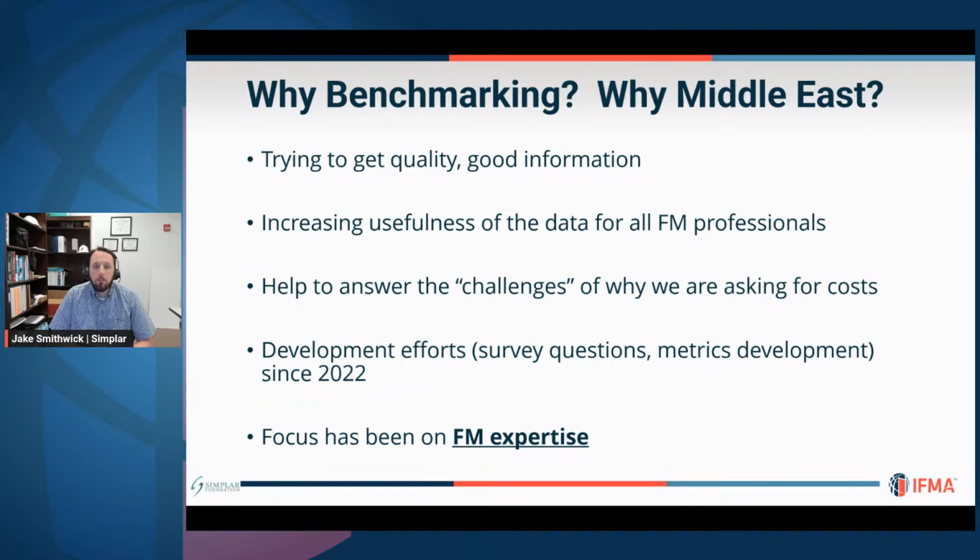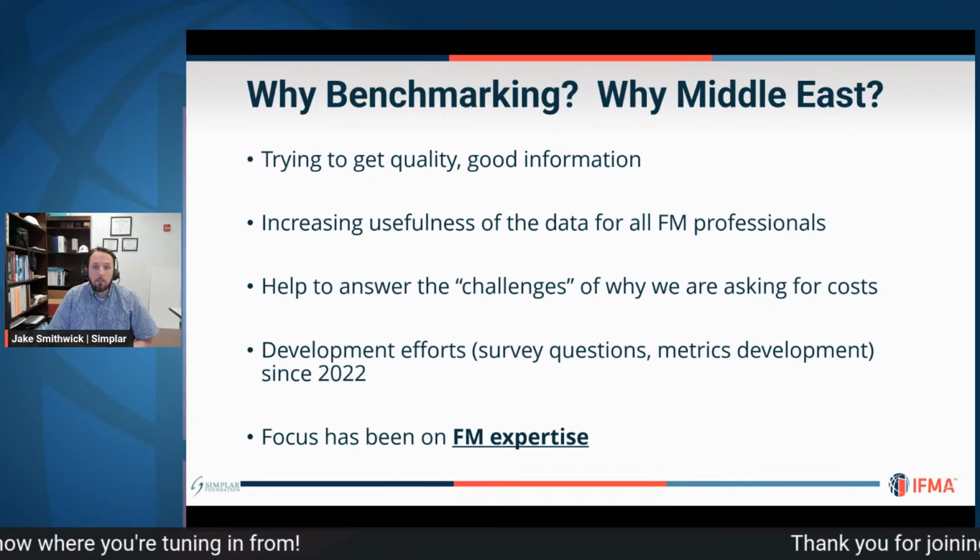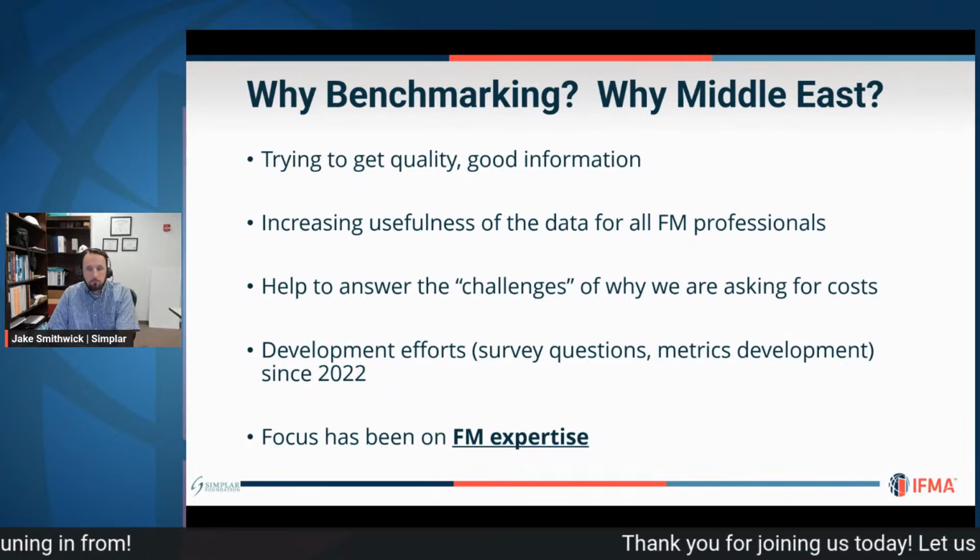The other thing we're thinking about too here is to help us answer the challenges of why we're asking for different costs. If you have a facility upgrade you're looking to enhance, if you're looking to bring on additional staff or some other change that you think would be worth it for your facility, benchmarking done effectively can help you actually make that business case successful.